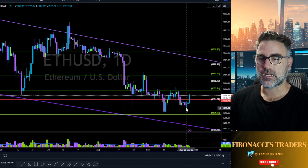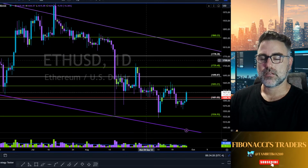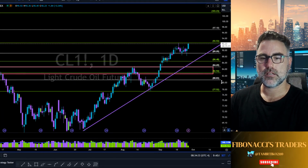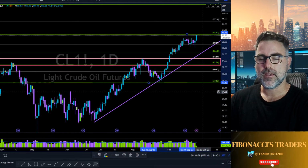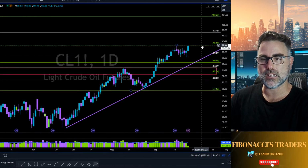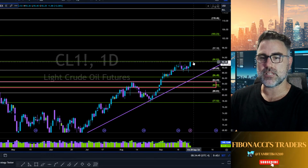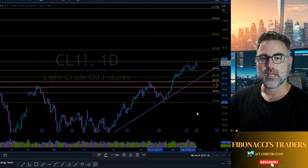Ethereum, same thing, basically moving sideways between the 1560 and the 1650. Downtrend on Ethereum until proven otherwise. Oil, if you saw previous videos in the past few weeks, you know all these levels, and once again Fibonacci gives us everything that we need for future price action, support and resistance. And here we are once again at the 92.50, a daily close above this 92.50, and we are heading towards the 103 area.